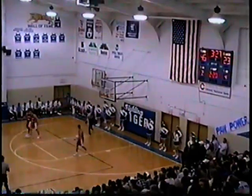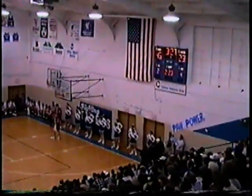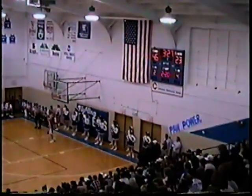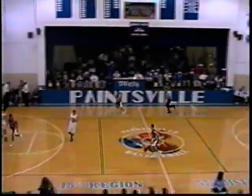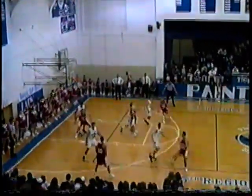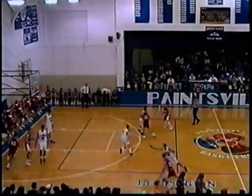Here comes Lafferty back in the ball game for Kane for Sheldon Clark. 3:27 to play, third quarter, 46-23. The Paintsville Tigers on top of the Sheldon Clark Cardinals. Here's Lafferty, left side to Moore. Moore looking inside, really nowhere to go. Gets it off to Lafferty.